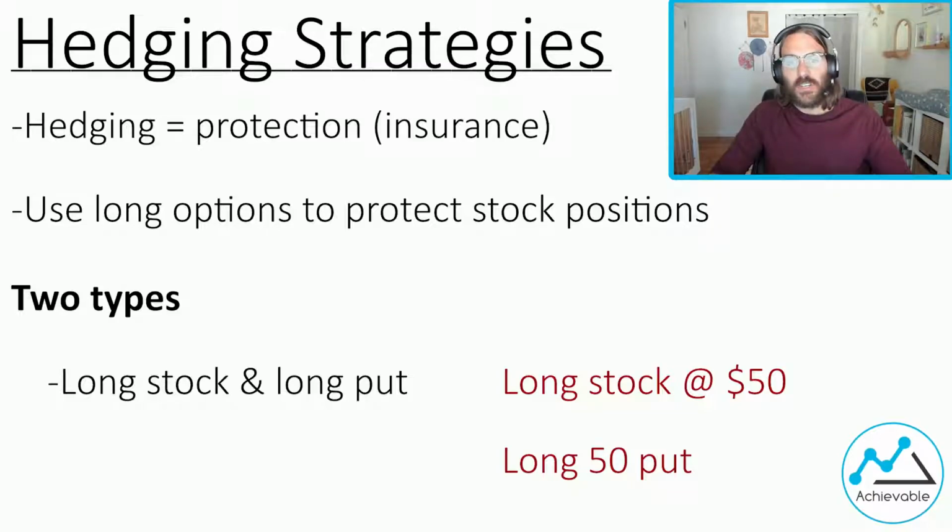With this type of hedging strategy, if the market price rises, goes up, we make money on the stock position. The put will expire worthless because it'll be out of the money if the market price is anywhere above the strike price. In our example, if it's above 50. And we're happy with that. That's like getting car insurance on your car and never getting in an accident. Did we pay for car insurance? Yes. Did we use it? No. Are we bummed about not using it? No. It was insurance.